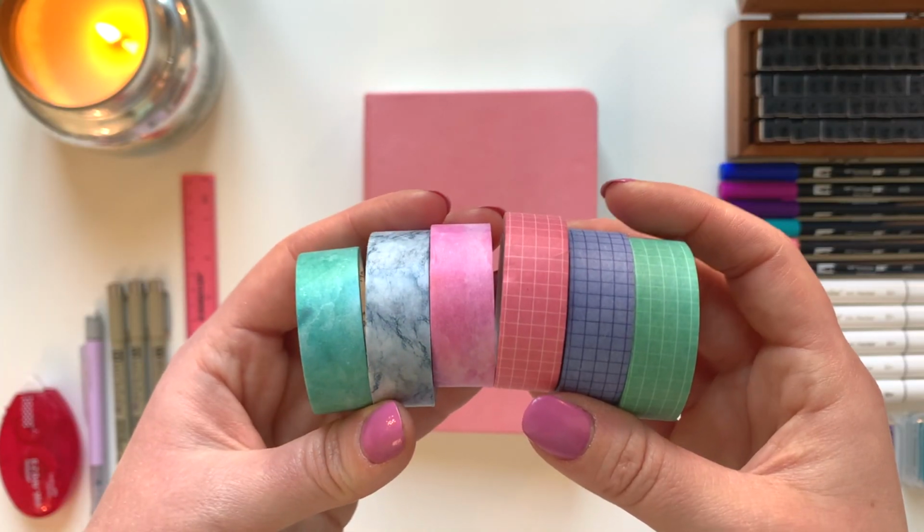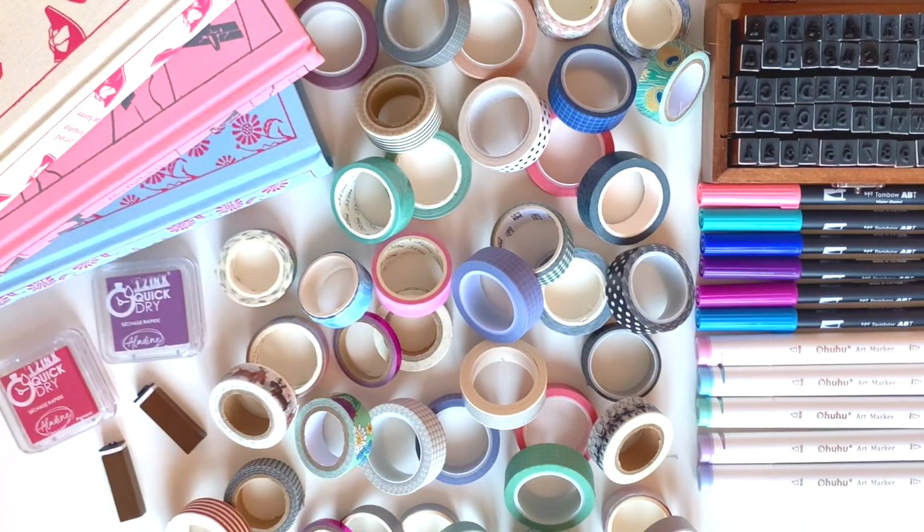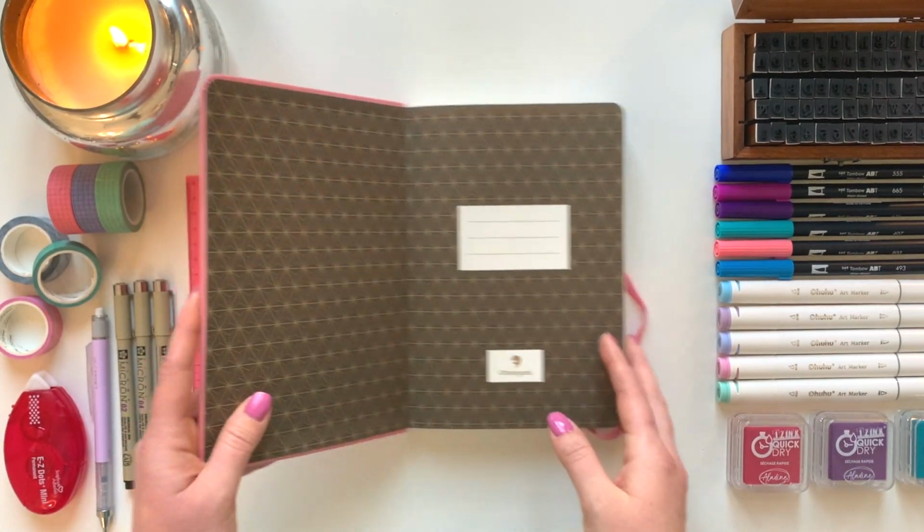And then of course I have washi tape. A lot of washi tape. Washi tape is a cute but very simple way to spice up your spreads. Alright, with all of that out of the way, let's get started.